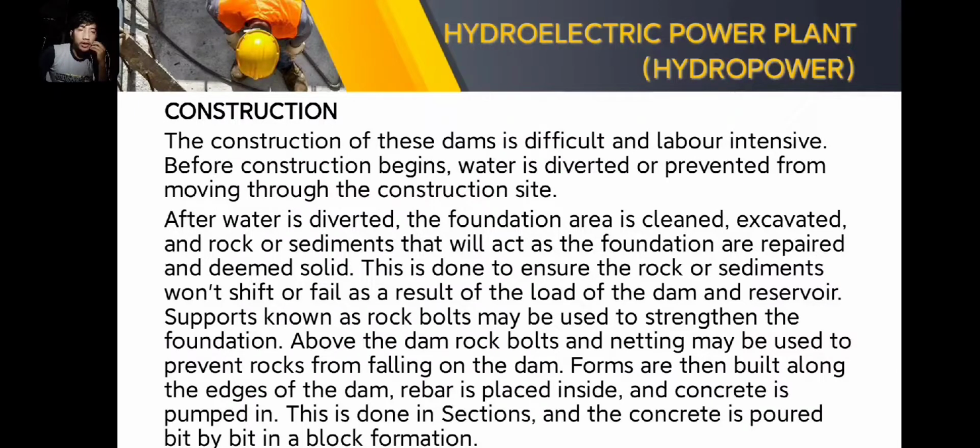Forms are then built along the edge of the dam. Rebar is placed inside and concrete is pumped in. This is done in sections and the concrete is poured bit by bit in a block formation.